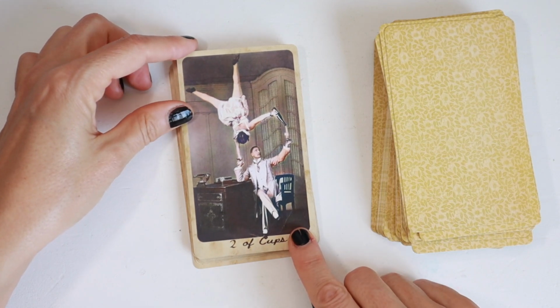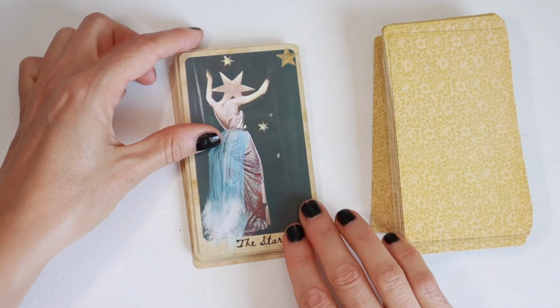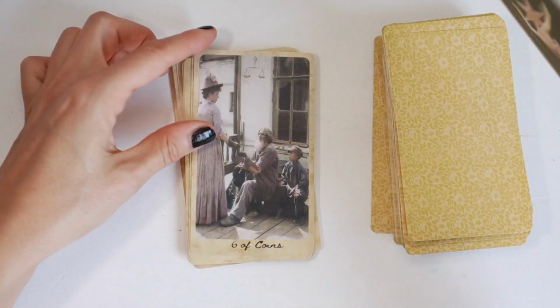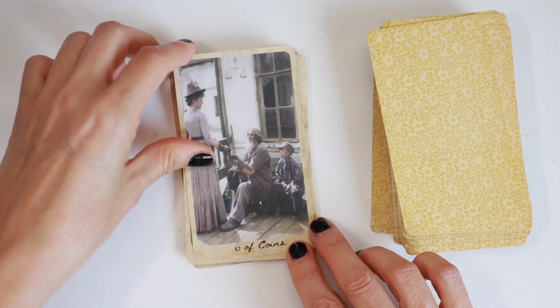2 of Cups, it's pretty cool. The Star, just a little star added. 6 of Coins with the scales here.